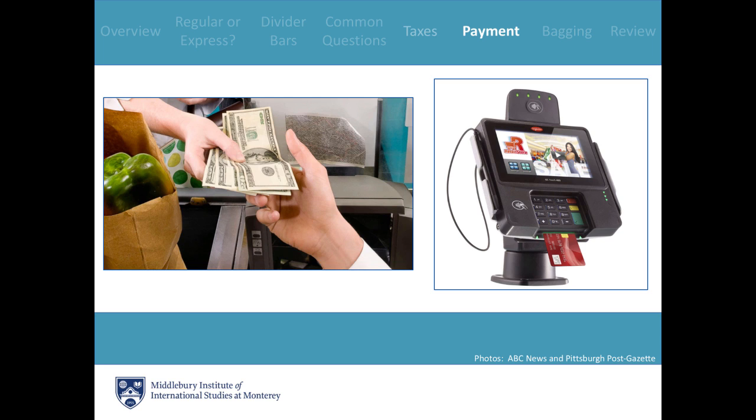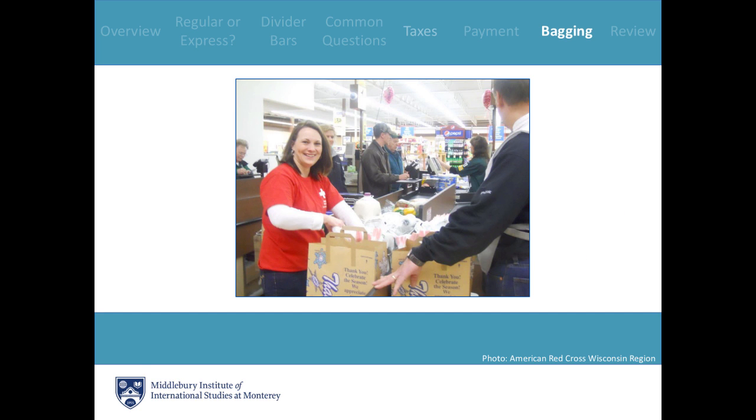To pay, either hand the cashier your cash or use the card reader to pay with a credit or debit card. If paying with a card, follow the instructions on the machine. If your card has a chip, you will likely need to insert it into the machine for several seconds. Do not remove your card until prompted to do so by the machine. Once your transaction is complete, the cashier will hand you your receipt. If the cashier or another staff member hasn't put your items into bags, you can do it by yourself. After all your items are bagged, your transaction is complete.